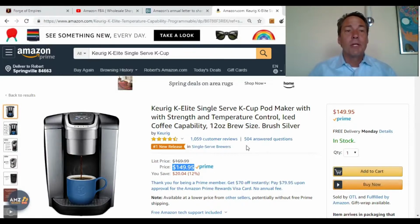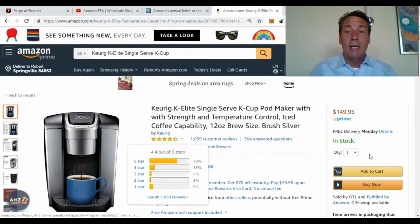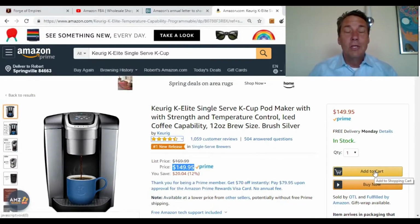So we now know somebody searches for your Keurig K-Elite single serve K-Cup. They pull up the listing. They decide they want to buy it. They click add to cart. So the question becomes, who's getting that sale? Well, right here we see that it's sold by OTL and fulfilled by Amazon. What that means is OTL has sent their product and it's sitting on the shelves of Amazon at the moment. So when that sale occurs, Amazon can pick it and pack it and ship it to the customer and guarantee that delivery within 2 days.